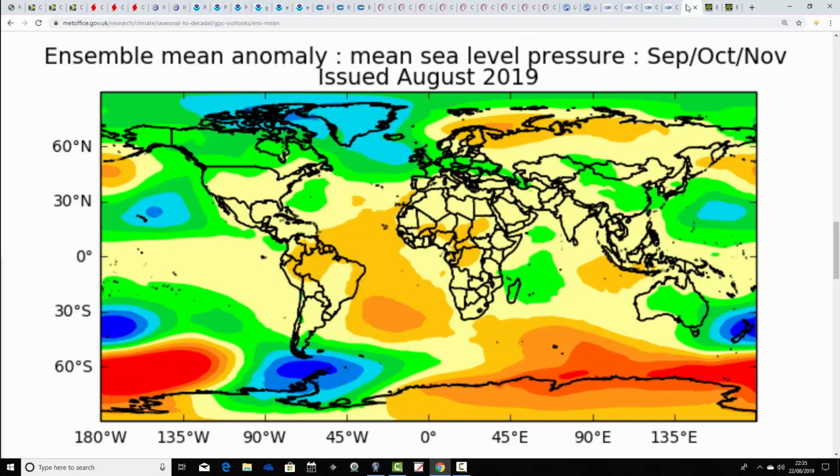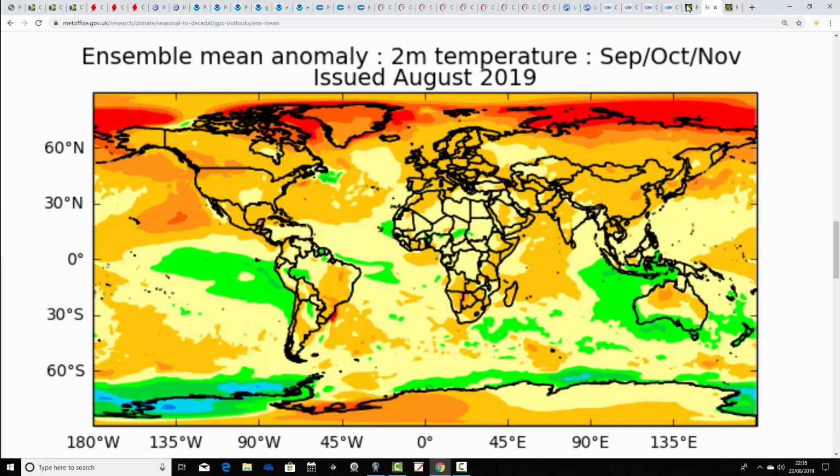And then finally, we've got the UK Met Office GloSea5 long-range model. So this, again, mean sea level pressure anomalies for the autumn of 2019. Looks unsettled with this one. Low pressure is dominating out to the north and west of us. We're bringing in the jet stream like that as well. So this looks like a very unsettled autumn from UK Met.